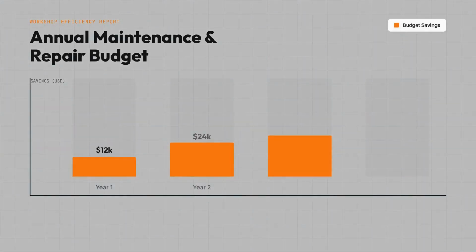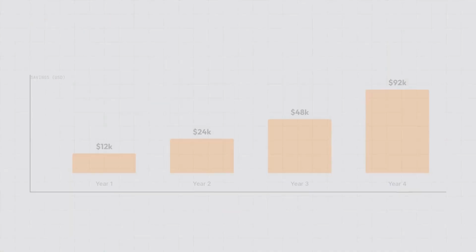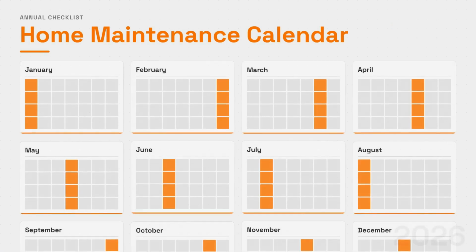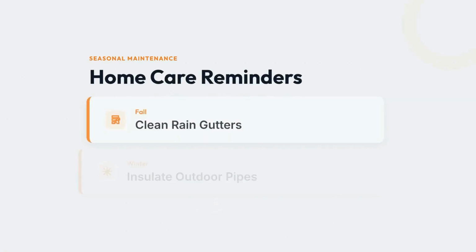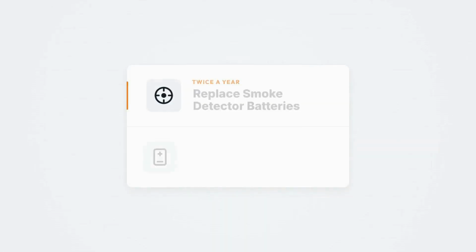One habit separates organized homeowners from stressed homeowners: a maintenance calendar. Schedule reminders for spring HVAC service, summer deck inspection, fall gutter cleaning, winter pipe protection, smoke detector batteries, water heater flushing, roof inspections, air filter changes. A calendar keeps small jobs from becoming expensive emergencies.